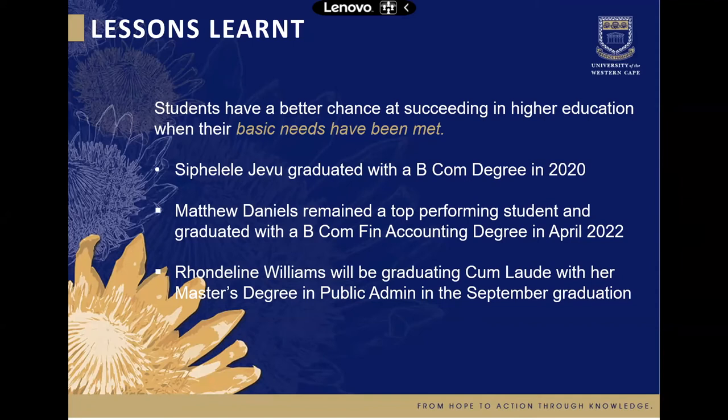Siyaphumelela has now graduated with his BCom, and as he explained, he's busy with a postgraduate diploma. Matthew graduated in April, still performing top in his class. And Rondeline Williams, our very first student, who wanted to drop out because she didn't have finances, became the top performing student for 2 years, and she will be graduating now with her master's degree cum laude.